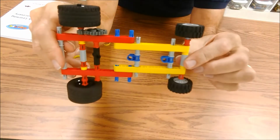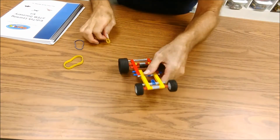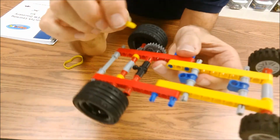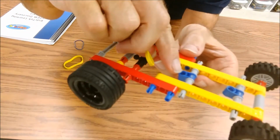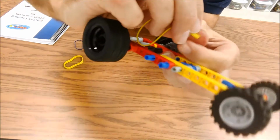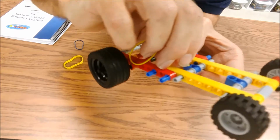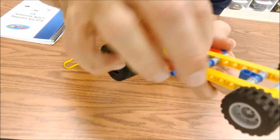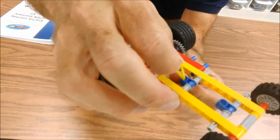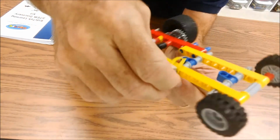If this car looks like the one that you've built, now we can talk about experiment number 1, where you attach this rubber band to the car. And the way you attach it is to use this hole and go ahead and push the end of the rubber band through there. And then what you do is you loop this part of the rubber band around the pin.